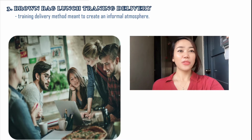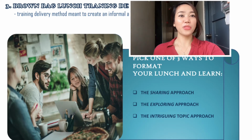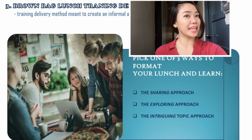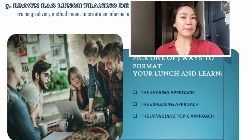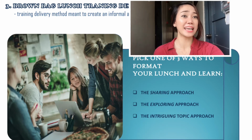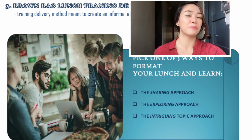There are three ways to format your lunch and learn. The first one is the sharing approach. This is a topic that you are adept at and can easily teach to others. I find that too often we have a fear of calling ourselves an expert in anything, especially as women. Drop that silly notion. It makes you feel better to substitute the word specialist for expert. An example of a topic may sound like the 12 things I wish I knew when I started my career. That's a sharing approach.